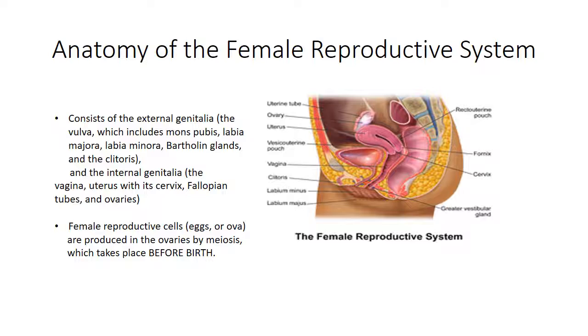Now, the female reproductive cells are called eggs or ova or sometimes oocytes. In the next slides we'll talk about oocytes, but it's the same thing. They are produced in the ovaries only, not in the uterus, not in the vagina. I read exams from students who don't know that ovaries are the site of production of eggs. And the production of eggs is by meiosis, right? Again, a special kind of cell reproduction, two divisions, reduction of the number of chromosomes by half, and separation of members of the pair of homologous chromosomes.